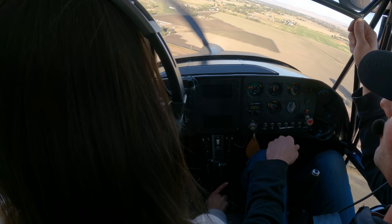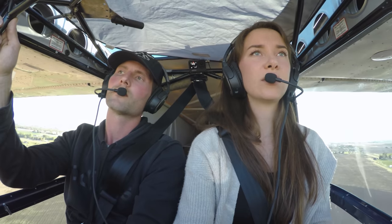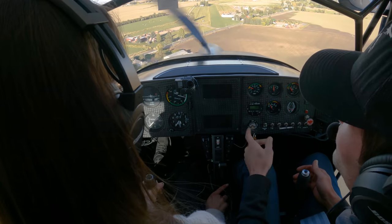Keep going this way so you can kind of line up a little bit better and start turning in. But go all the way down with the throttle. We're pretty high. I'm scared, Jonas. No, it's okay. I'm right here. I'm gonna give one notch of flaps. We're almost 60. What do I do?